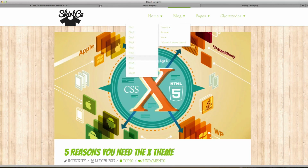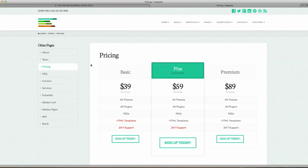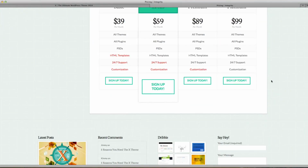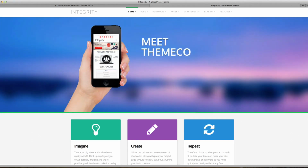Again, very, very simple. Let's close this one. And boom, now we have a completely different thing. We're showing off buttons here for pricing. It looks pretty solid. All of this is the exact same theme, and not only is it the same theme, it's the same stack, right? We're looking at the integrity stack, not just the theme itself. So all the different formats, all these different layouts that you're seeing are the exact same theme.